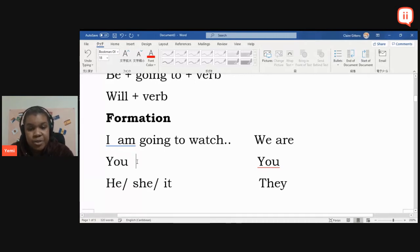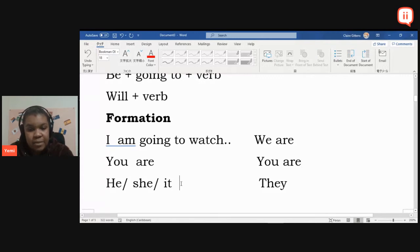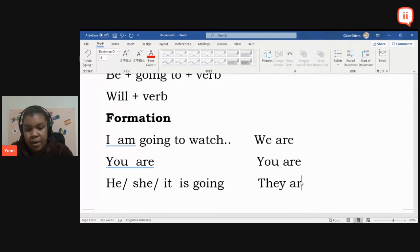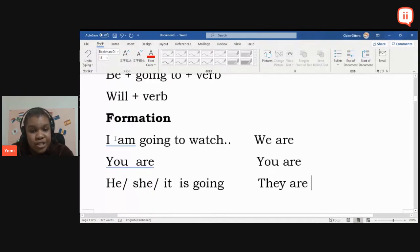You are going to watch a movie. Okay, quite easy after I, because they're all are, with the exception of he, she, and it, which is going to whatever. Okay, so just remember, conjugate only the be verb. Okay, and because we're using the be verb, we can also get contractions.